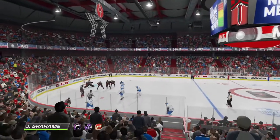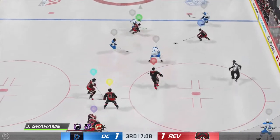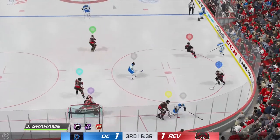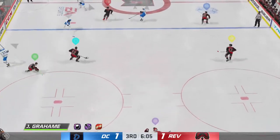Past the midway mark of the frame, we've got a tie game. Back underway as he wins the draw inside the offensive zone. Oh, a clutch save! He is outstanding. Here's a save, and the puck's in the corner. Toronto's got it in their own zone.